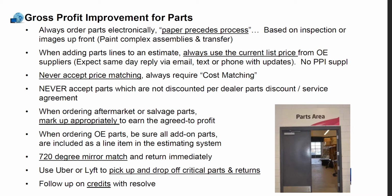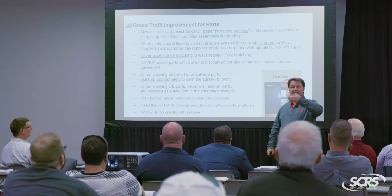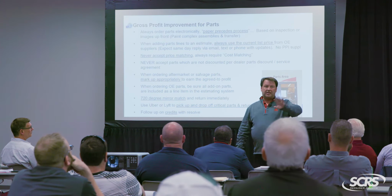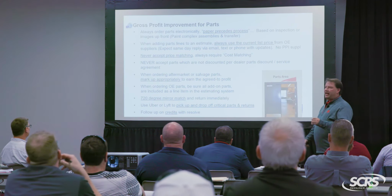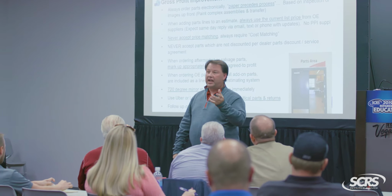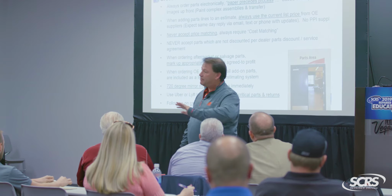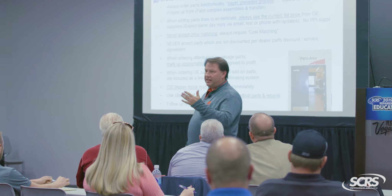Again, markup appropriate to your salvage and aftermarket parts. Remember the difference between markup and discount, right? Make sure you teach your people that. Make sure all your add-on parts, little add-on parts of the clips, the little liners, make sure all that gets a separate line and gets noted, because a lot of times those things will slip onto an invoice, 10, 15 bucks at a time. Those little things show up.